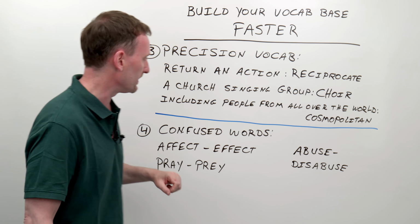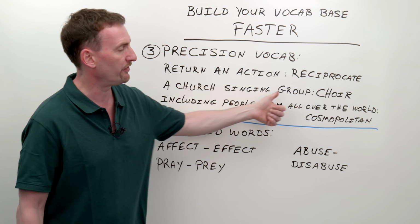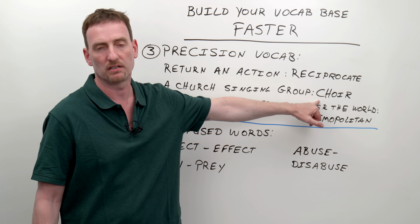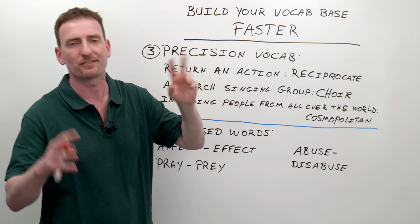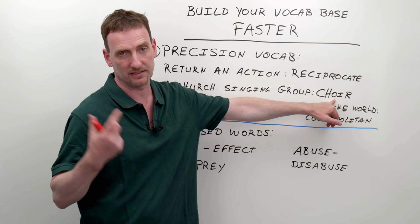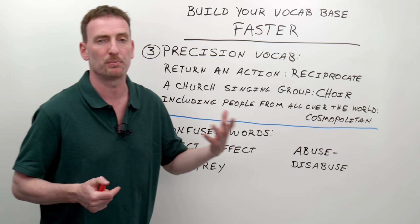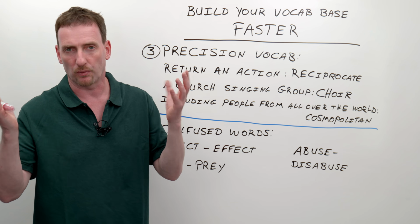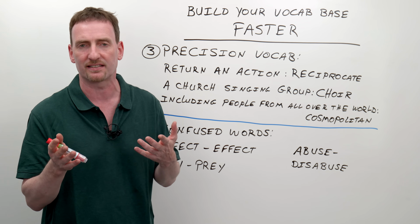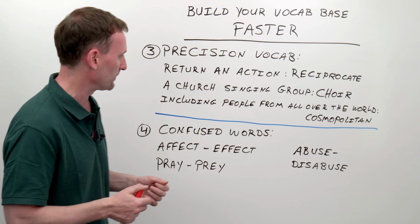So reciprocate. A church singing group, 1, 2, 3, 4 words, I can replace with one word, choir, right? Or a choir, so 2 words maybe, right? Choir, just for pronunciation. Everybody knows what a choir is. Now, it doesn't have to be in a church, but when I'm putting this word within a certain context, within the other sentences, it should be very clear to me that we're talking about one in a church.